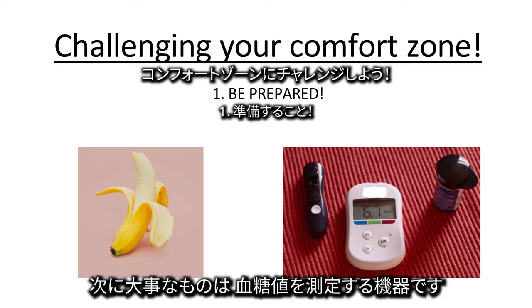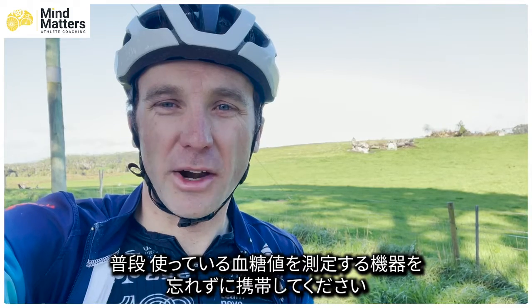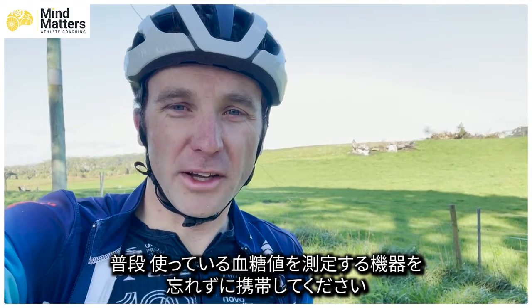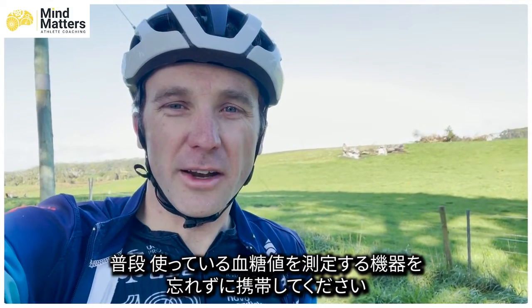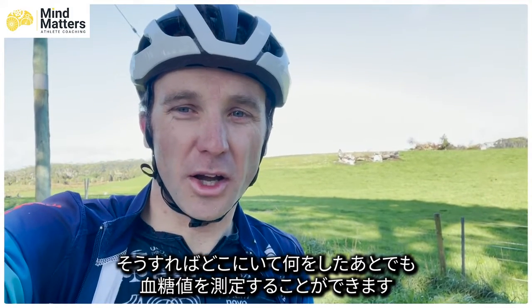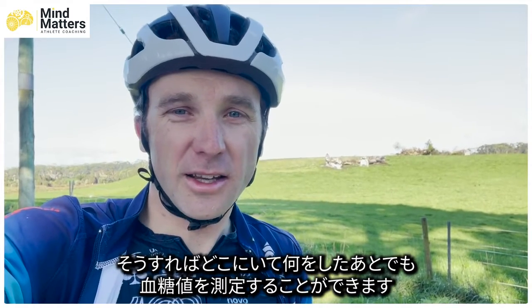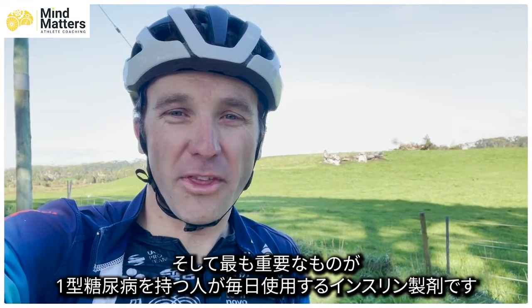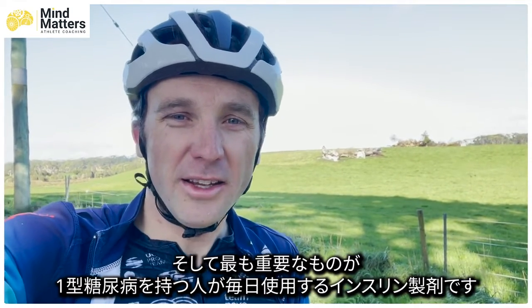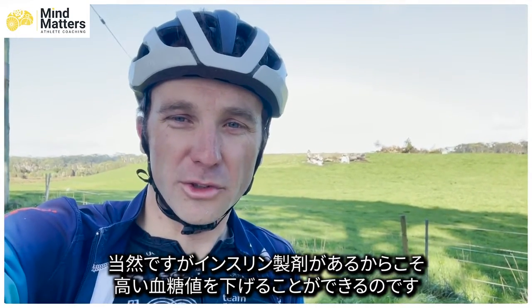Second important thing is something to test your blood sugar levels with. Maybe you have a CGM, maybe you have a regular blood glucose meter, a finger pricker. Make sure you always carry it with you so you can test your blood sugar in different areas and after you've been doing different things. And the other most important thing that we all use every single day is insulin. If we've got that with us, of course we can treat high blood glucose levels.